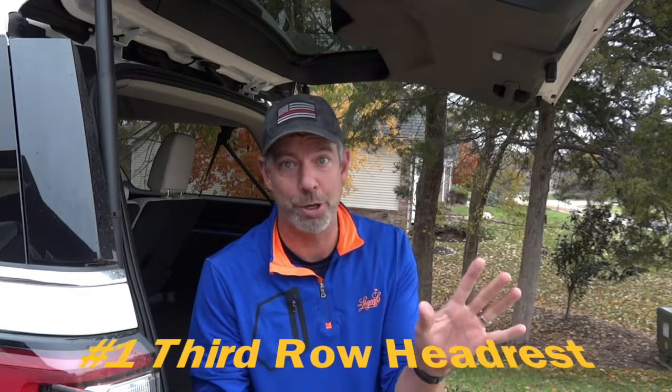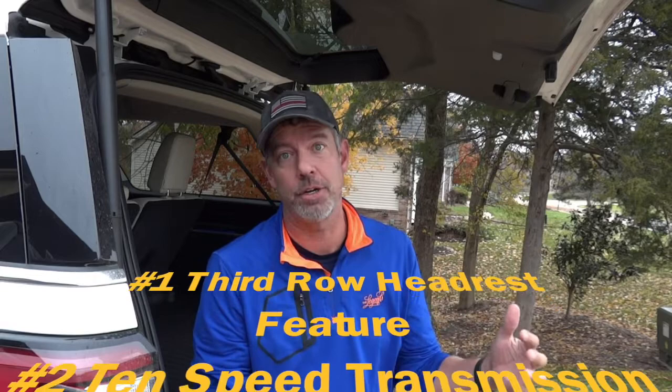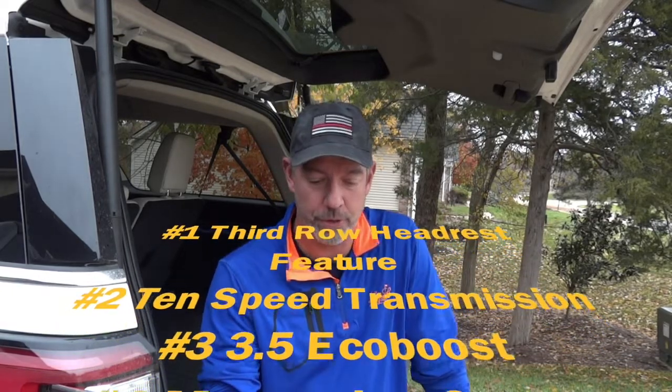Number one, there's a little button on the dashboard to flip the rear headrest. It's a really cool feature, and it really helps open up the view behind the vehicle if the kids leave them up or something like that. So I'll show you that. It's a really easy, quick feature to show you.